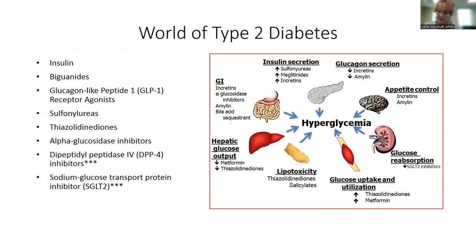So for example, in the pediatric world where I live, because of the age group of our population, we do not have the option to use a lot of the medications that are approved for ages over 18. So one of the medicines that we use quite often in our type 2 diabetes population is metformin. And metformin helps to reduce hepatic glucose output and also increases skeletal muscle uptake of insulin.